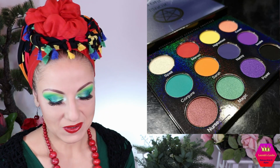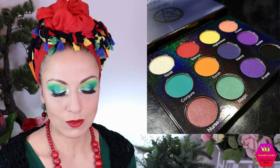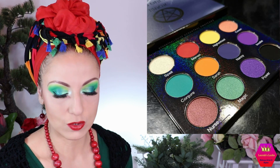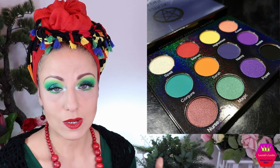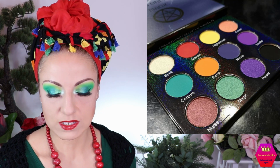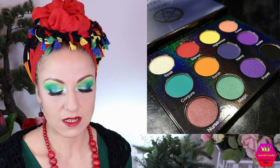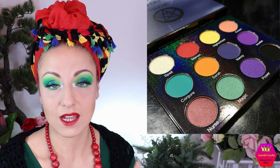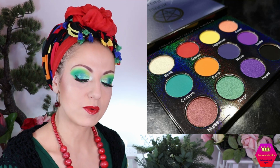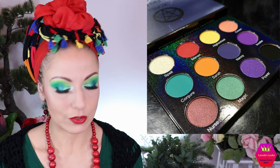Anyway, so this is the Only Magic palette. It looks really, really nice. I do like the color scheme, even though maybe it looks a little bit all over the place, but I can see looks that I would want to create with this. Do I want to get it? No. If I spend £24, it has to be better than this. But with all that being said, I think there is nothing wrong with this palette. It's just, for me personally, I would want something even more spectacular.